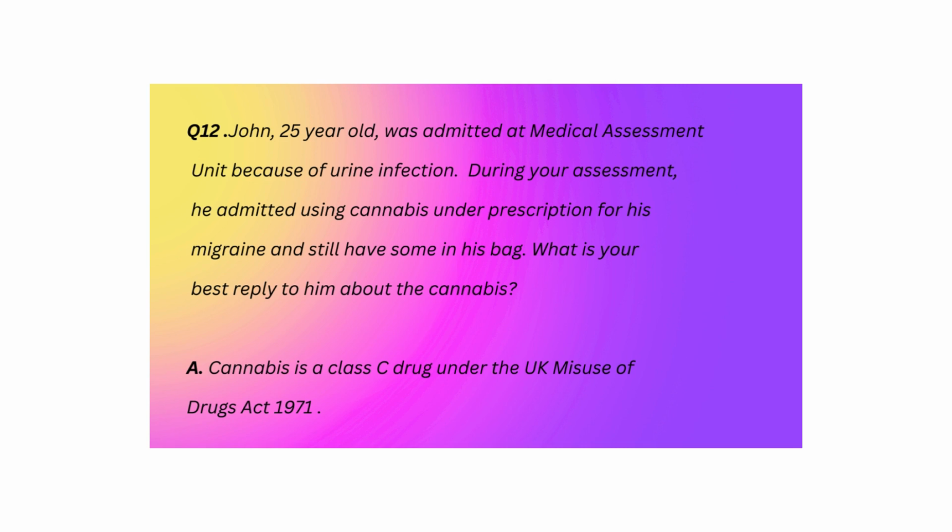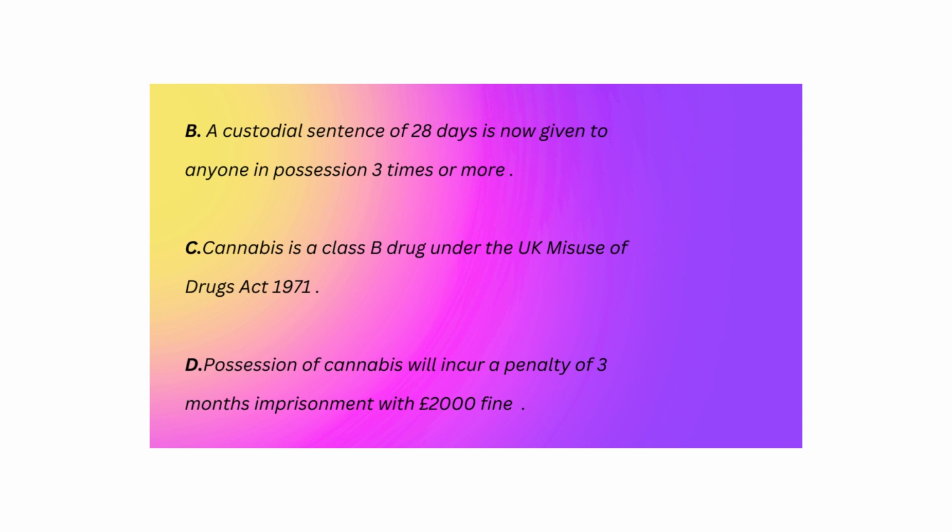A. Cannabis is a Class C drug under the UK Misuse of Drugs Act 1971. B. A custodial sentence of 28 days is now given to anyone in possession 3 times or more. C. Cannabis is a Class B drug under the UK Misuse of Drugs Act 1971. D. Possession of cannabis will incur a penalty of 3 months imprisonment with £2,000 fine.